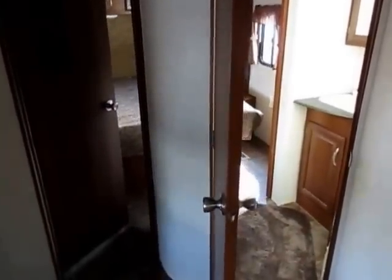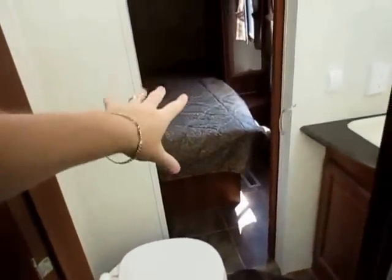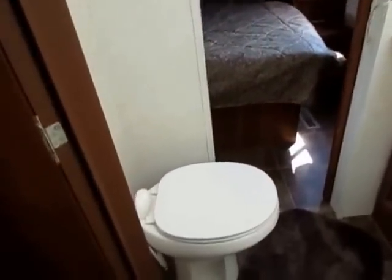The bathroom space here is nice due to the fact that you can get to it easily from the living room or mom and dad's bedroom. So if the kids need to use the bathroom at night, they don't have to disturb mom and dad. But no matter what side of the bed you sleep on, it's easy to get into.